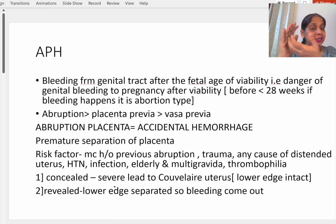Now the placenta is separating. For example, this is the uterus wall and this is the placenta. The placenta will separate only when the uterus is over distended. An over distended uterus is seen in multigravida, in twins, and in polyhydramnios. In PPH we learn in what all conditions we will see an over distended uterus, for example in macrosomia. So when the uterus is over distended, the placenta can separate, right?